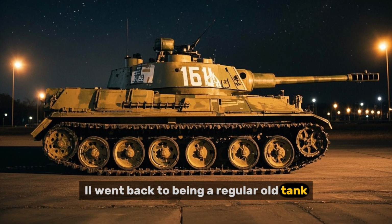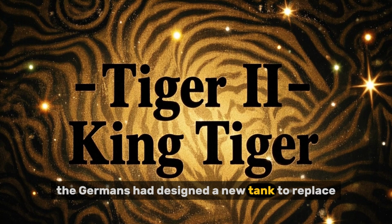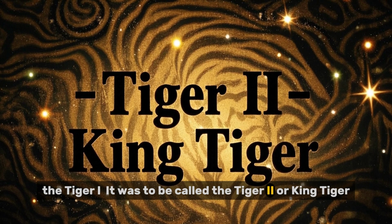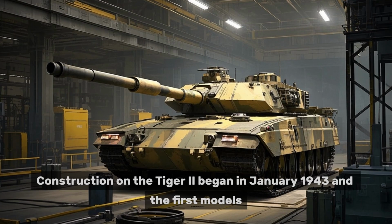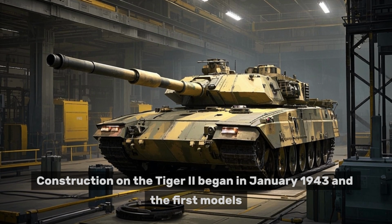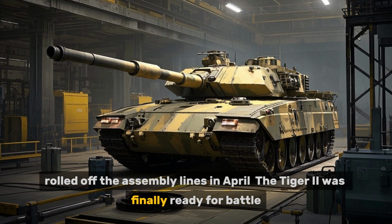By late 1942, the Germans had designed a new tank to replace the Tiger I. It was to be called the Tiger II, or King Tiger. Construction on the Tiger II began in January 1943, and the first models rolled off the assembly lines in April. The Tiger II was finally ready for battle.